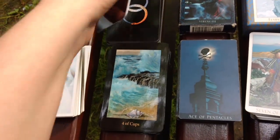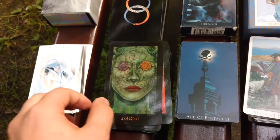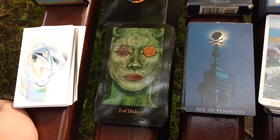And it's not the deck I use very often. It's a deck for special occasions, and I don't do readings for others with this deck.